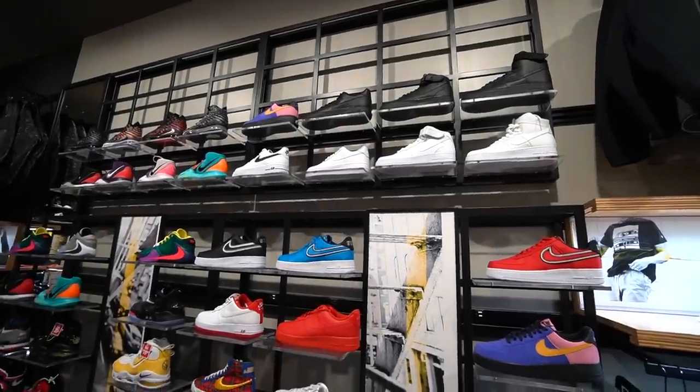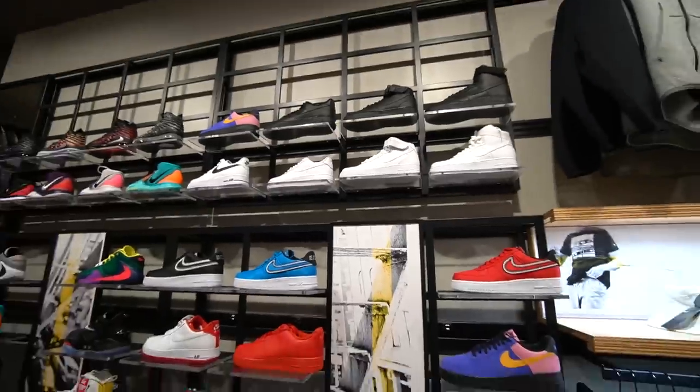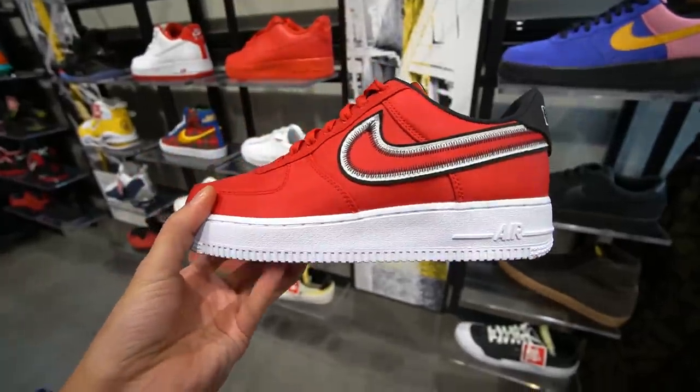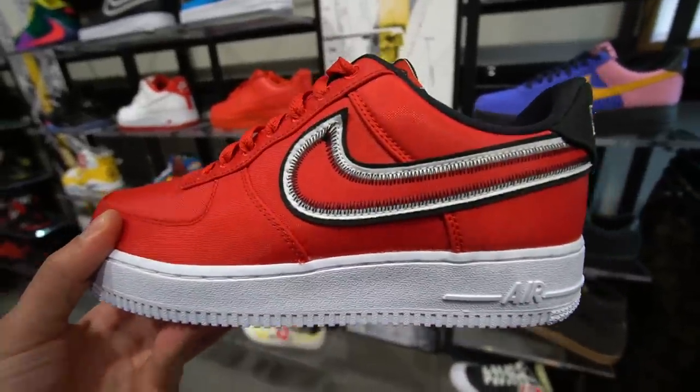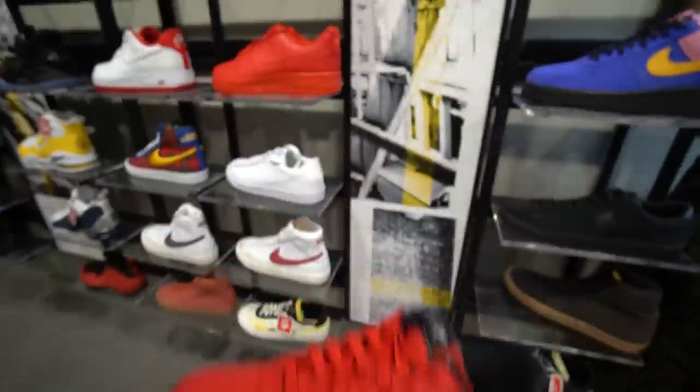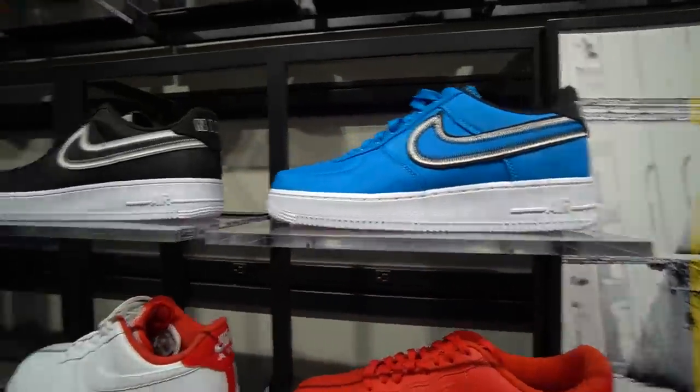Next up, we got the Nike Air Force One section. We've seen these at the other Foot Actions in the past, but I like these. These are some dope Air Force One lows with the contrast stitching on the side right there. These are $145 plus tax. And if you're not feeling this red colorway, they also have a blue one here and a black one too.